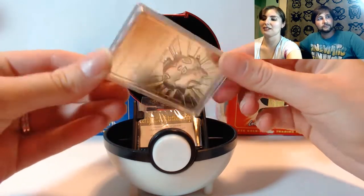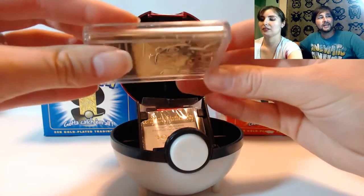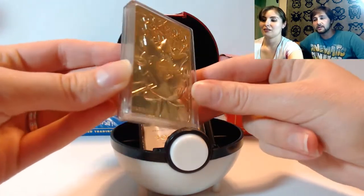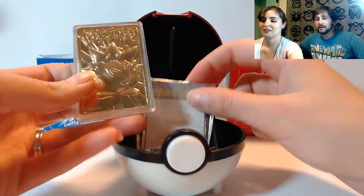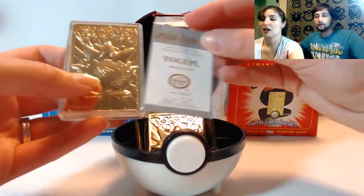It comes in this nice plastic case, so it's keeping it airtight. There's information on the back. It's airtight enough that you can clearly see it's not tarnishing. But granted, it says gold plated. They're actually like chunks of aluminum or something like that, with 23 carats of gold coating it all.